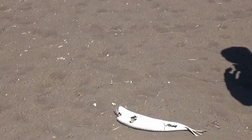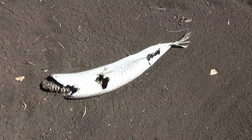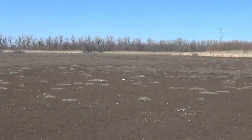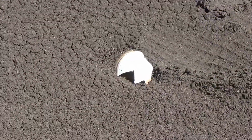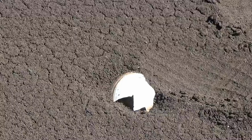This must have been the last area that held water, and the fish got trapped in here. Something came and ate them. Yeah. And there's more. There's a few more out here. Nice gar skull right there. Mm-hmm. There's clamshell. Good catch, Will. So that's a good sign, because that's what we found at the other marsh.